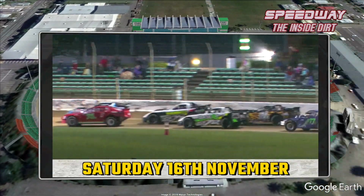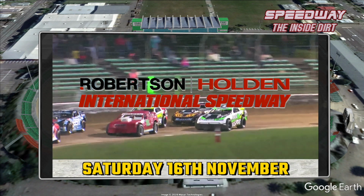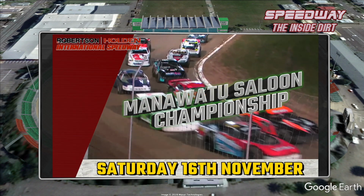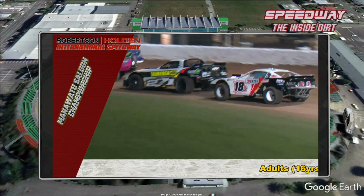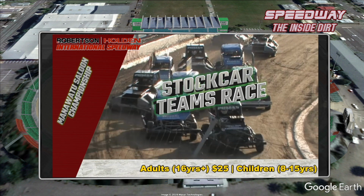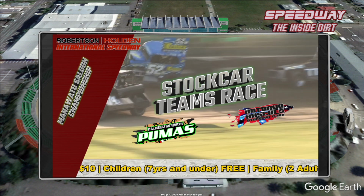Be there this Saturday night when the Corvettes, Camaros, Commodores and Mustangs hit the dirt and race wheel to wheel at the Robertson Holden International Speedway for this prestigious Manawatu Saloon Championship. If this wasn't enough, the fiercest stock car teams race of the season sees the Palmerston North Beavers take on the Rotorua Rascals. Which team will reign supreme?